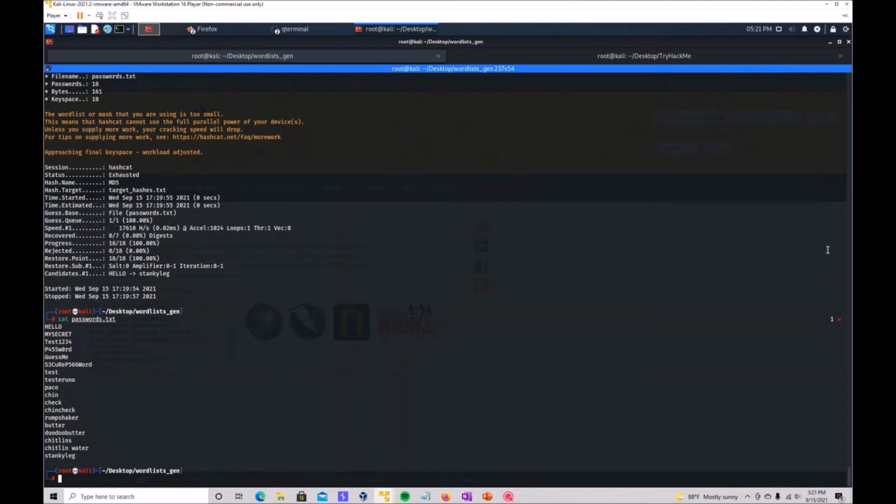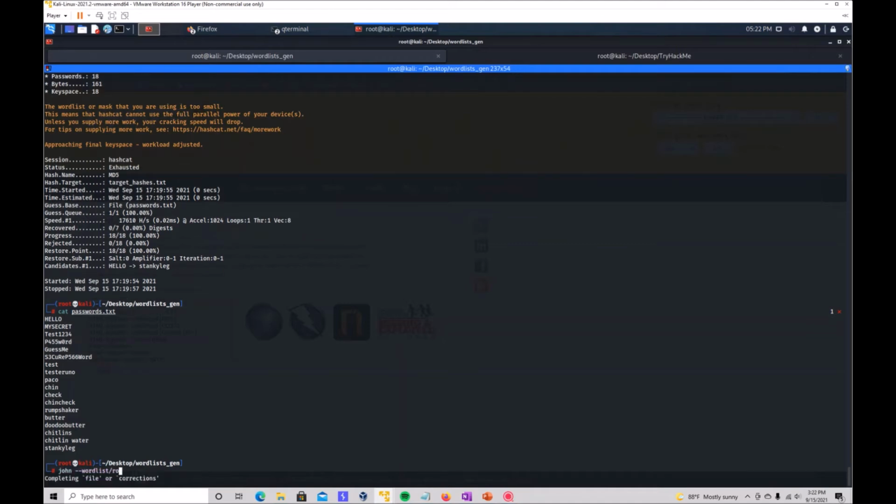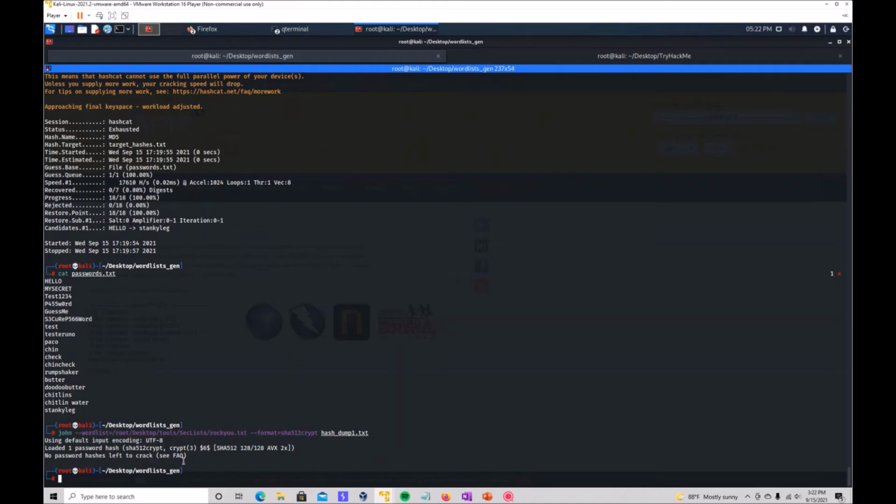So everyone can have a good example. We just saw the screenshot of the output of John. Here is what happens if we try to use it again. John, not jogging. Specify our word list. Whoops. Equal sign. SHA-512. Oh, yep, I did have it correctly. And we have our hash dump. And as you can see, no passwords left to crack. See frequently asked questions. Why not just put that important question in this output? This is why I don't like you. So let's keep it moving.